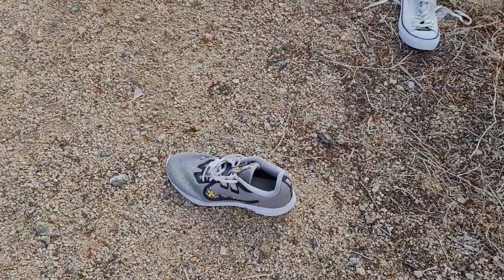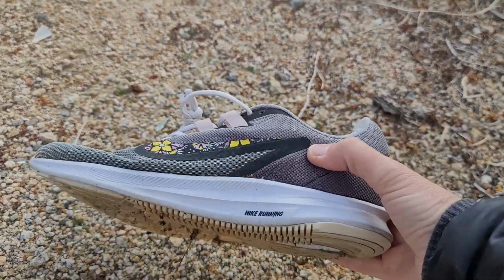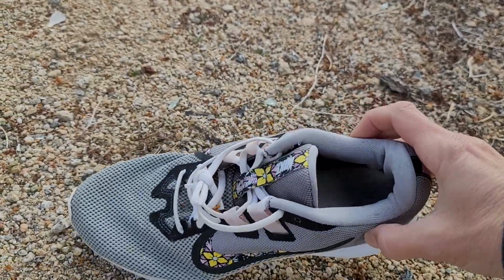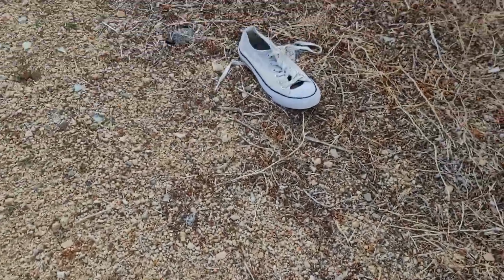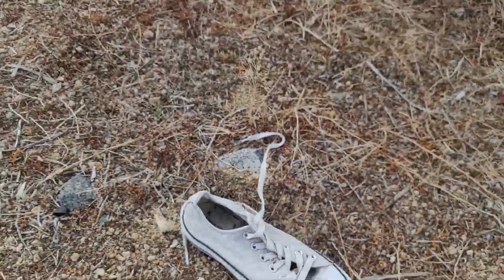These are almost brand new shoes. I wonder what happened. And these ain't cheap either. These Nike running shoes. I wonder what happened to cause somebody to lose two. Look how clean this Converse is. Oh my God! Two brand new shoes.